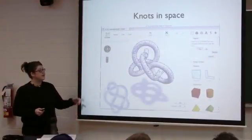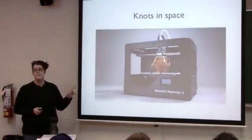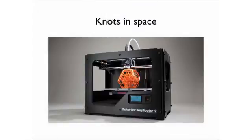Now, the cool thing is, if we can put the data into a CAD program to look at it, it means we can make it. So anybody who's familiar with this room knows that there's a replicator 1 over there. That's where I printed the first knot for our project, which is going to be to print a 3D table of knots. So instead of the flat table, a 3D table.